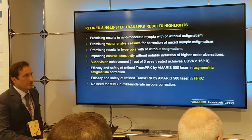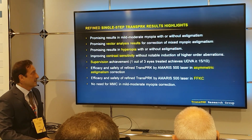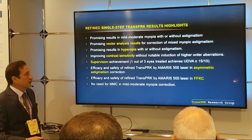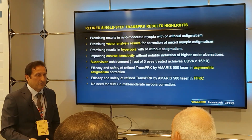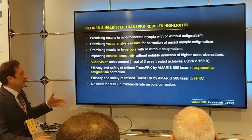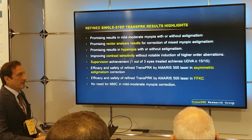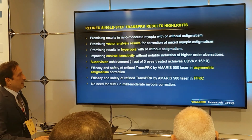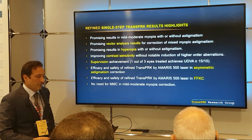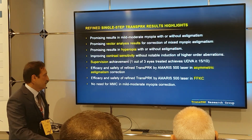So regarding supervision, we are working more and more on it: 1 out of 3 eyes that we treated could have 15/10 or beyond, even in asymmetric astigmatism. We were cautious in the subgroup of patients with keratoconus, but we need more time to publish our results.